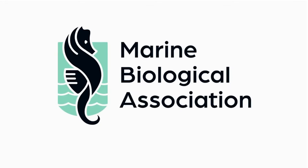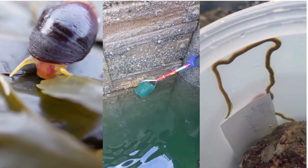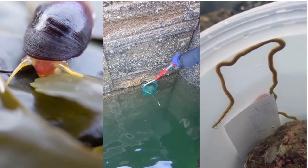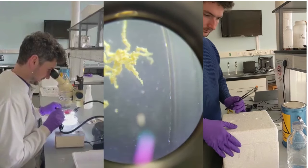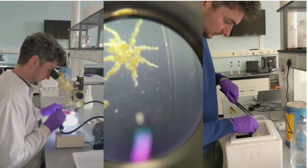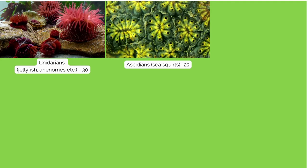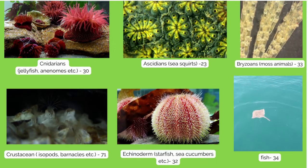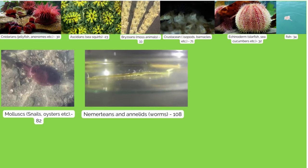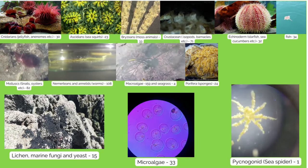Here at the Marine Biological Association, we are collecting, identifying, and barcoding marine organisms from around our shores. So far, we have collected around 600 species from over 300 different families, including microbial marine fungi and phytoplankton to kelps and lichen, sea sponges and fish. The Marine Biological Association is already using this data for exciting new research.